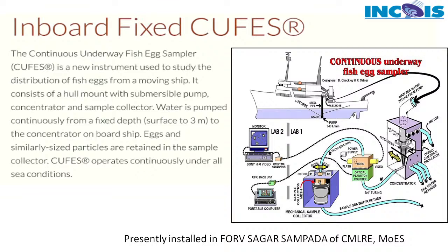So this is a continuous underway fish egg sampler, popularly known as CUFES. It is now installed in one of the MoES fishing vessels called Sagar Sampada, which is managed by CMLRE, the Centre for Marine Living Resources and Ecology in Cochin. So basically what is this sampler doing? This is a continuous underway fish egg sampler, a new instrument used to study the distribution of fish eggs from a moving ship.